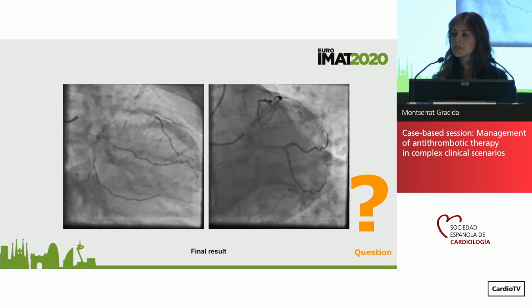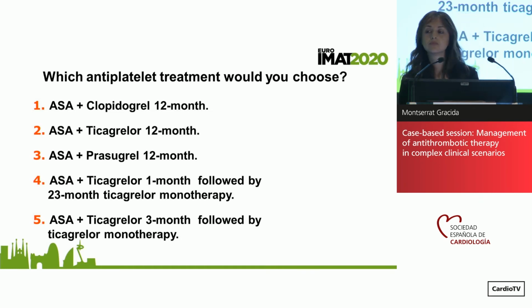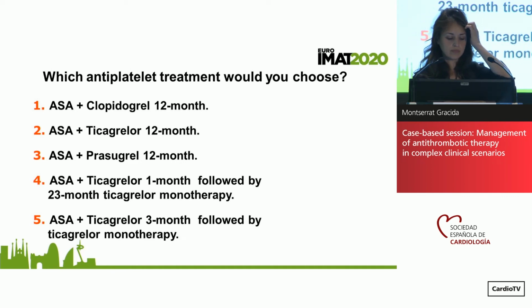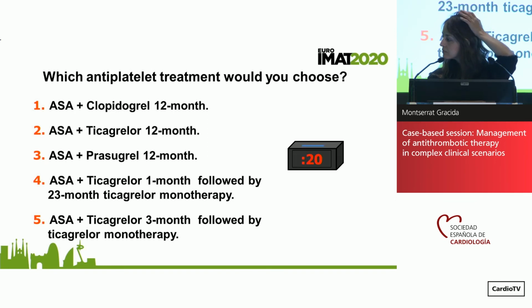And here we have a question. Remember, this is a young male, 55 years old, who received aspirin and clopidogrel as a loading dose at the beginning of the procedure. Which antiplatelet treatment would you choose to send the patient home? Aspirin plus clopidogrel 12 months, aspirin plus ticagrelor 12 months, aspirin plus prasugrel 12 months, aspirin plus ticagrelor 1 month followed by 23 months of ticagrelor monotherapy, the GLOBAL LEADERS strategy, or aspirin plus ticagrelor for 3 months followed by ticagrelor monotherapy, the TWILIGHT strategy.